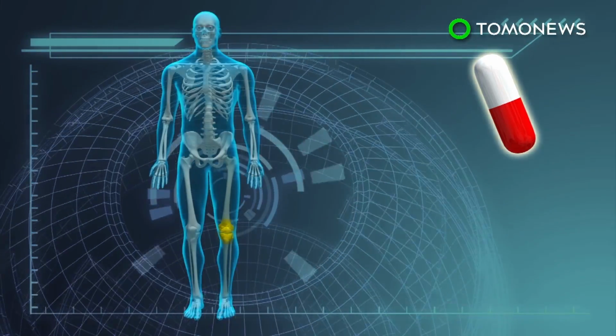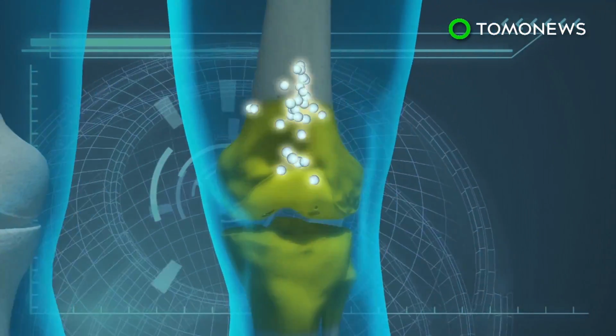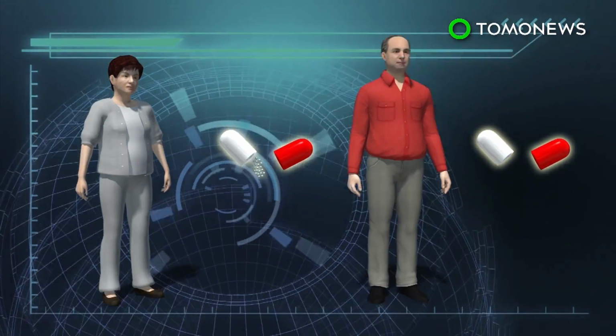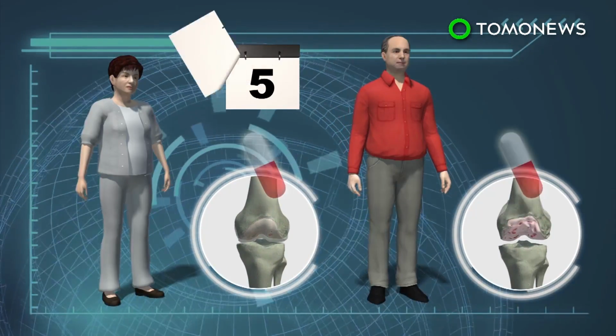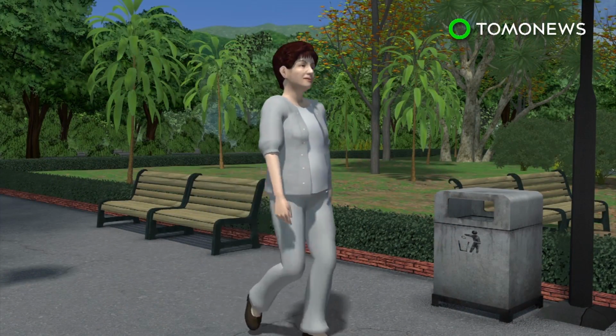The treatment is based on a molecule involved in bone and cartilage turnover and works by interfering with a process that leads to joint breakdown. When tested in patients aged 40 to 80, the drug reduced bone loss in the knees by 65% and improved cartilage thickness in just 6 months. By contrast, those given a placebo reported a slight increase in bone loss.